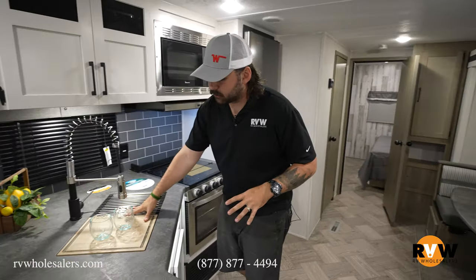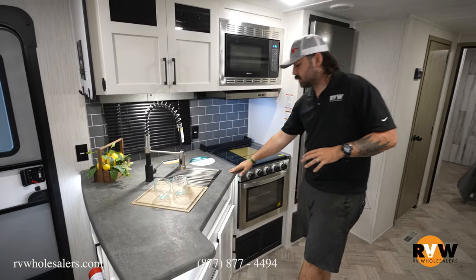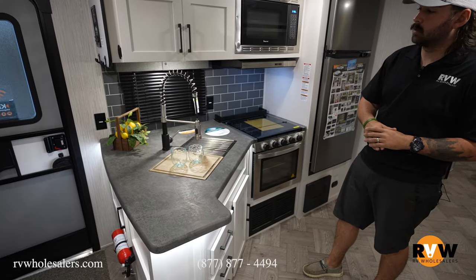Okay, as far as some of the cool features here, one big deep farm sink, cool cutting board, as well as the classic roll away covers for it.